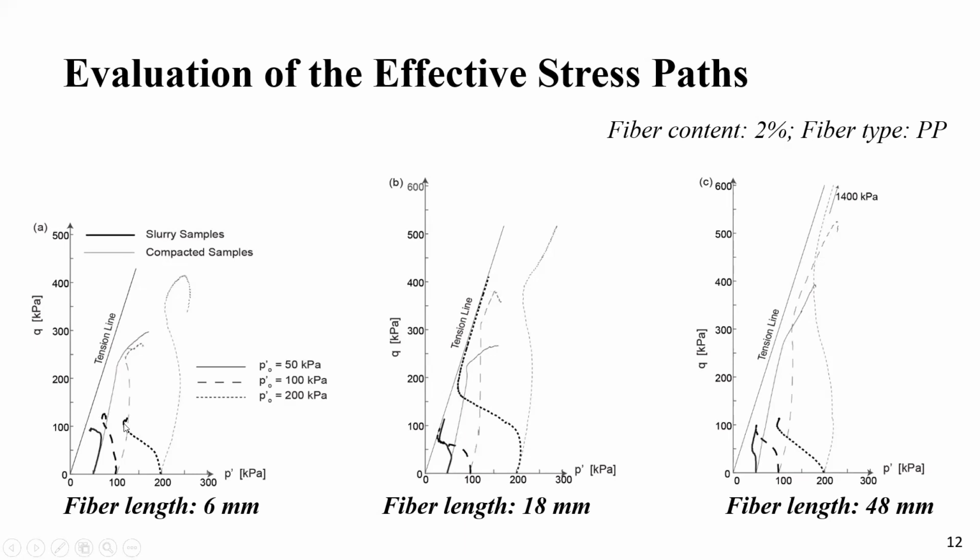The amount of tension mobilized in 6mm long fibers was less because of their shorter length, and in 48mm long fibers, the amount of tension is less due to the scale effects factor that we discussed previously. So this change in the slope of the effective stress path for the slurry samples and the compacted samples is mainly due to the change in the orientation of the fibers inside the composite.